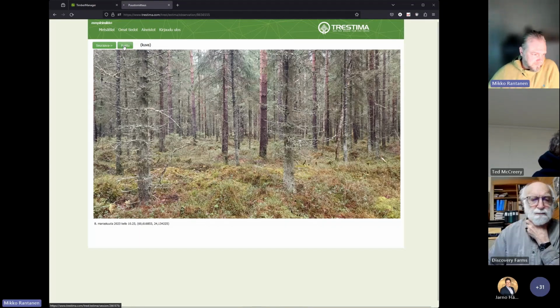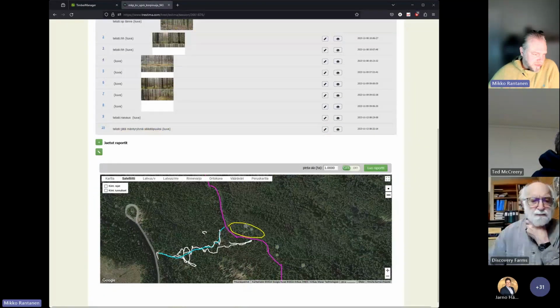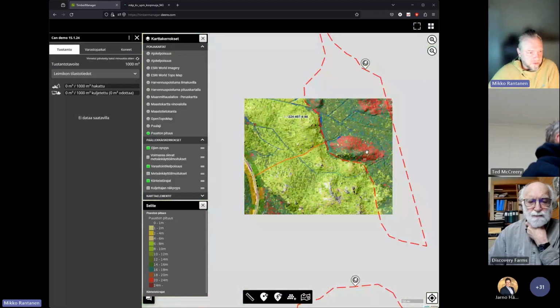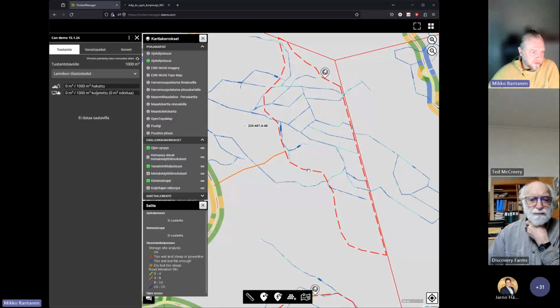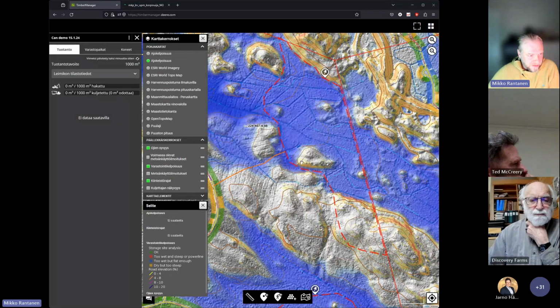And some other photos. Oh yeah, there are these retention trees. Yeah, we can go through that. So the forest certification demands us to leave some retention trees. So we also need to figure out what's the best place to leave them. And this hill here looked a little bit steep. On this side of the hill, it's yellow and orange. So I would say that we would leave the retention trees there.